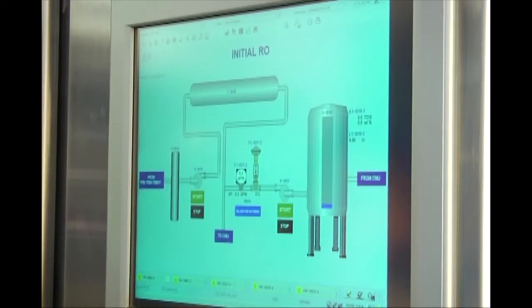Other parts of the system are shown here. You can see one of the filters. You can see the first RO membrane. You can see our salt concentration tank, and again the pump that comes out of it. And then you can see the other end of the RO system as well.